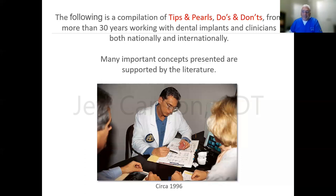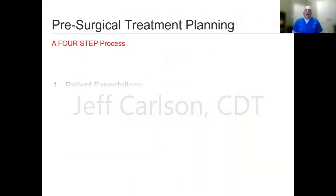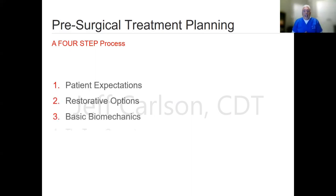One of the things that has been very beneficial has been being able to take a lot of complex information and organize it in a very repeatable way, from a mental capacity as well as a diagnostic capacity, for some very complex concepts with implant dentistry. And one of the things that I have learned over the years is that pre-surgical treatment planning is a key to success. Over the years, we've been able to zero in and came up with 4 key concepts to pre-surgical treatment planning. This is all before an implant is actually placed.